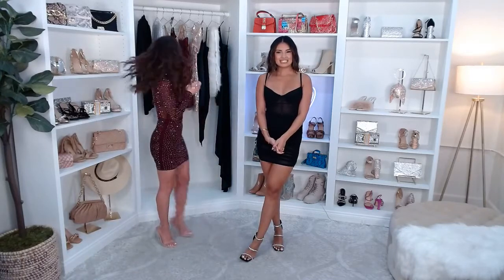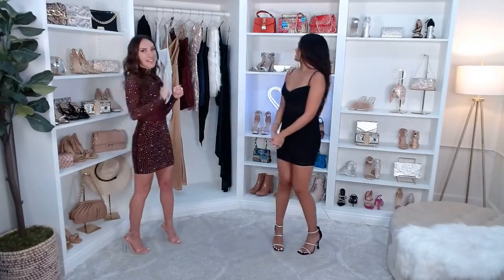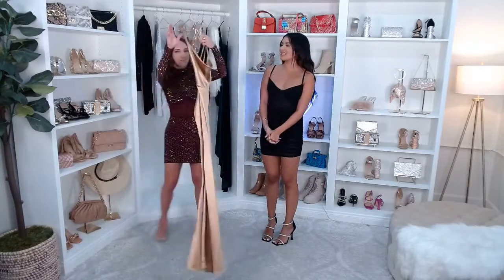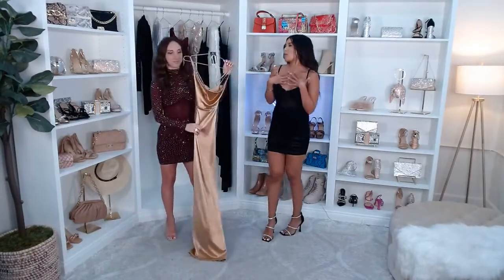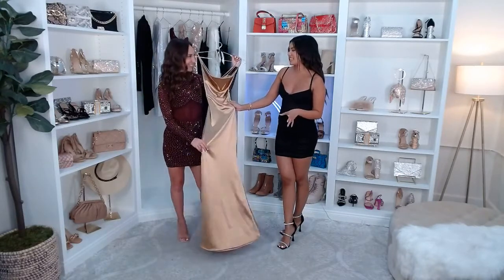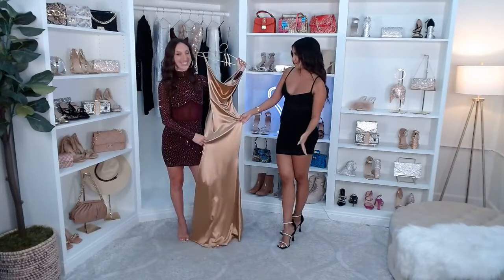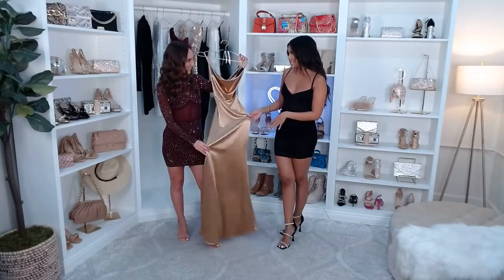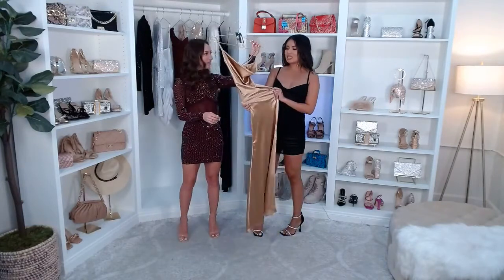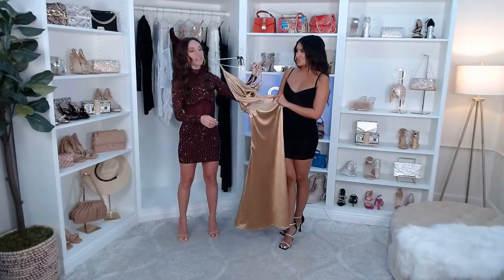All right, so let's head into your next pick here. Okay, so my next pick is something I wanted to pick at least one gown. This is what I would have loved to wear to homecoming. I just feel like a princess in it, and I love this because I feel like you can wear it for different occasions too. You definitely can.